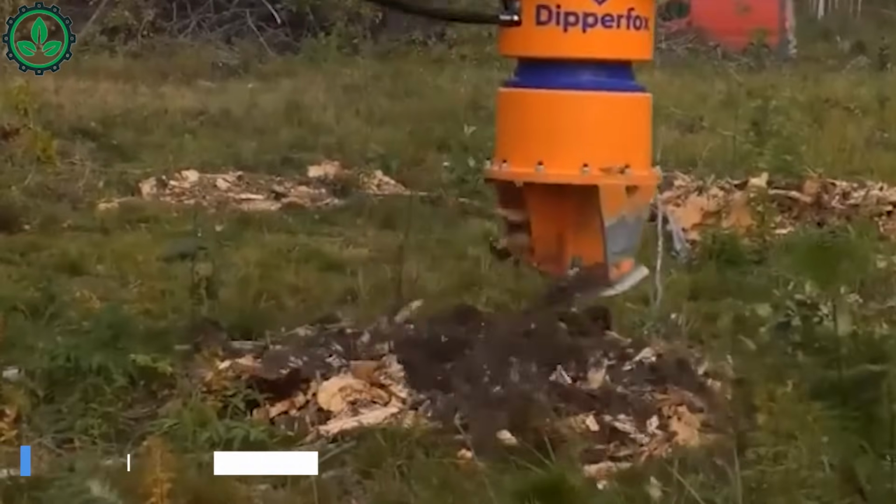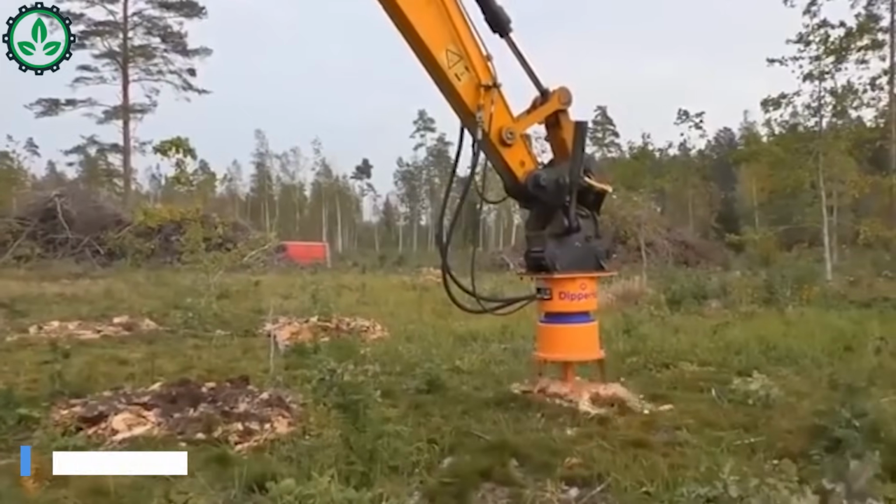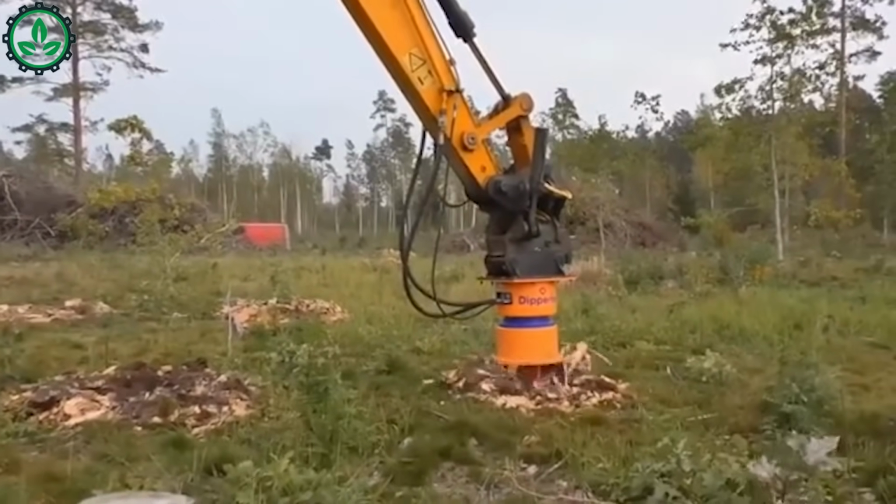Just look at it go. The Dipper Fox Stump Crusher 600 obliterates up to 3 stumps in under a minute. Now that's what I call unstoppable power. Impressed yet?